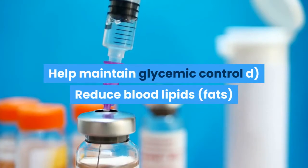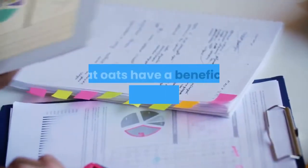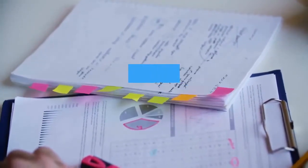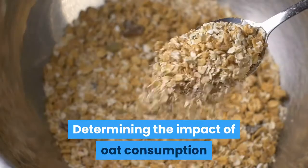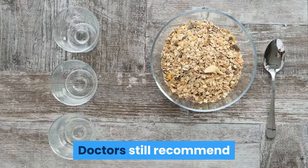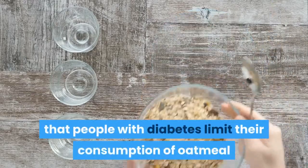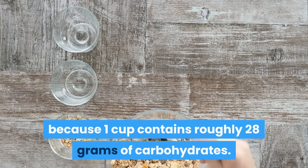Reduce blood lipids, fats. A 2015 review of 16 studies concluded that oats have a beneficial effect on glucose control and lipid profiles in people with type 2 diabetes. Determining the impact of oat consumption on type 1 diabetes requires more research. Doctors still recommend that people with diabetes limit their consumption of oatmeal because 1 cup contains roughly 28 grams of carbohydrates.